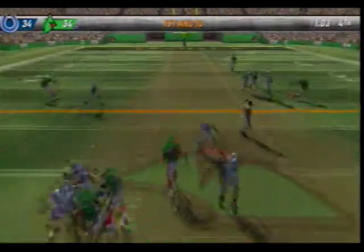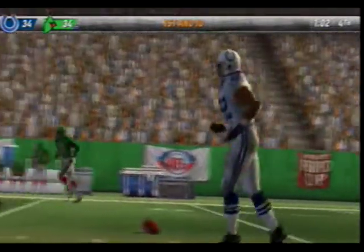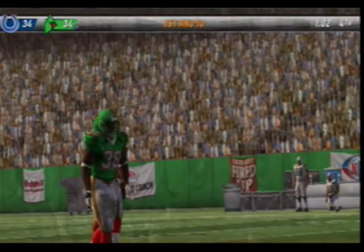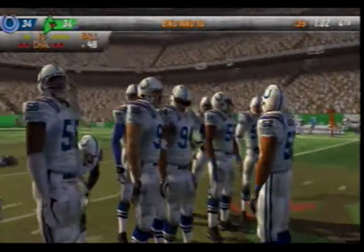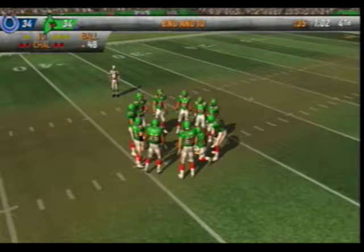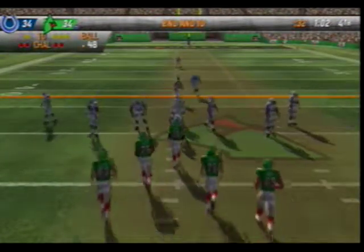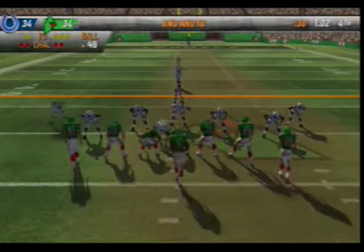Dropping back to pass on first down. Gets the pass off. Incomplete as the defender knocks it away. That's just great positioning by the defender. He has his eyes in the backfield the whole time, and he was right there to break the play up. Jefferson was the intended receiver on that play. Second and 10. Ball on the 48-yard line.